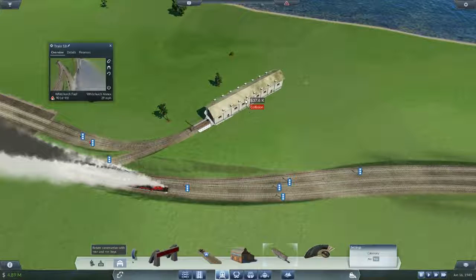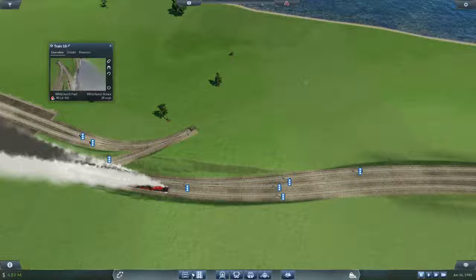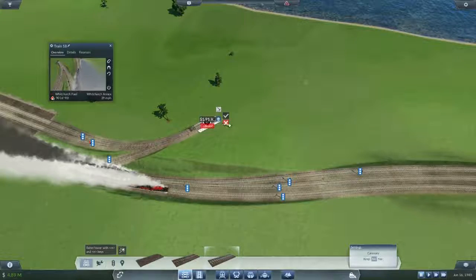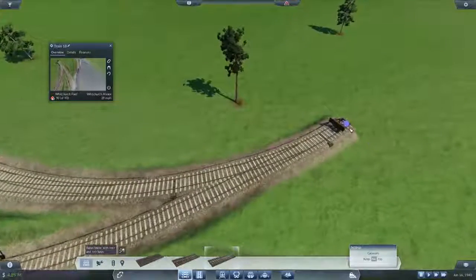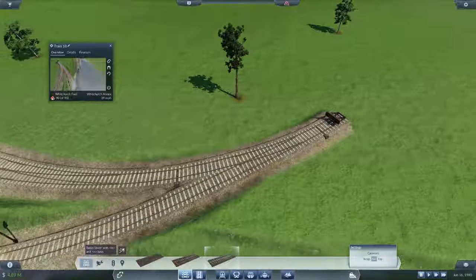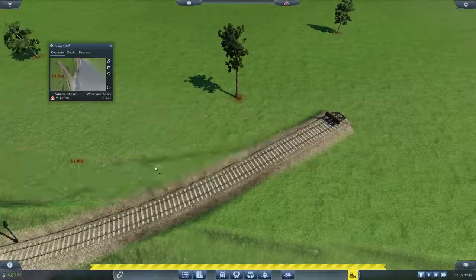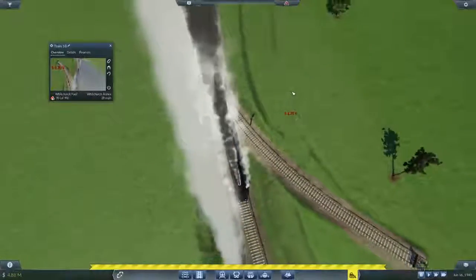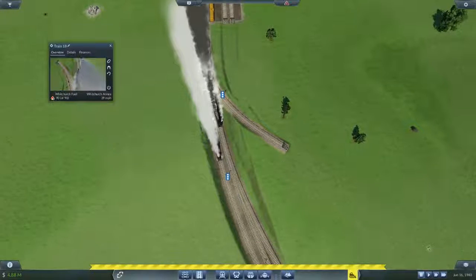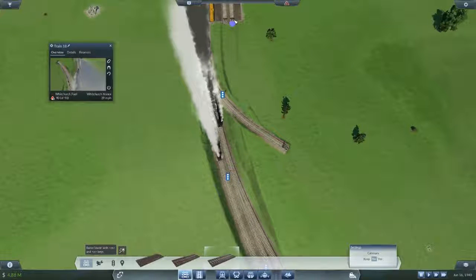Doing collision? Don't be ridiculous. Collision with what? Maybe I need to. No, don't do that. You can't. Oh. Is it that last bit of track? Oh, that was clever. Deleted everything. Okay, right. I didn't quite expect that to happen.